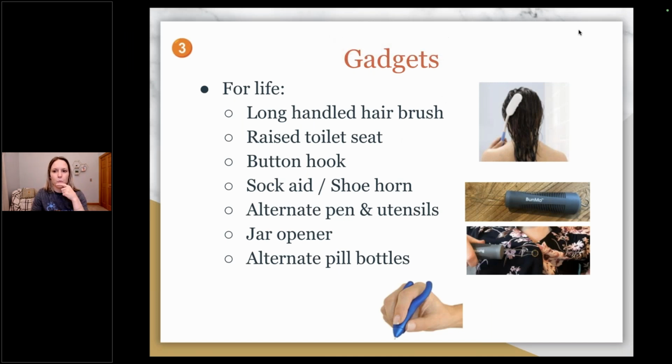We can, as I mentioned, practice the strengthening exercises to brush our hair, or wash our hair in the shower, or we could get a long-handled hairbrush like this. So we don't have to use our shoulder strength at all. We just bend our elbow and we can move it from there. Or we can do both. We can do the strengthening exercises and get a long-handled hairbrush.